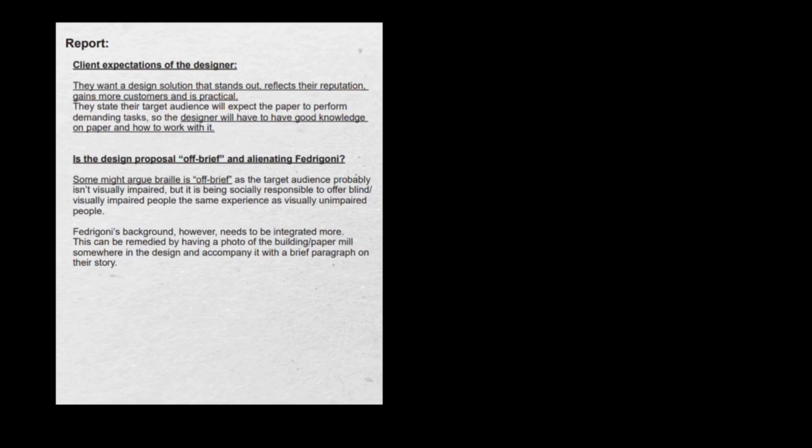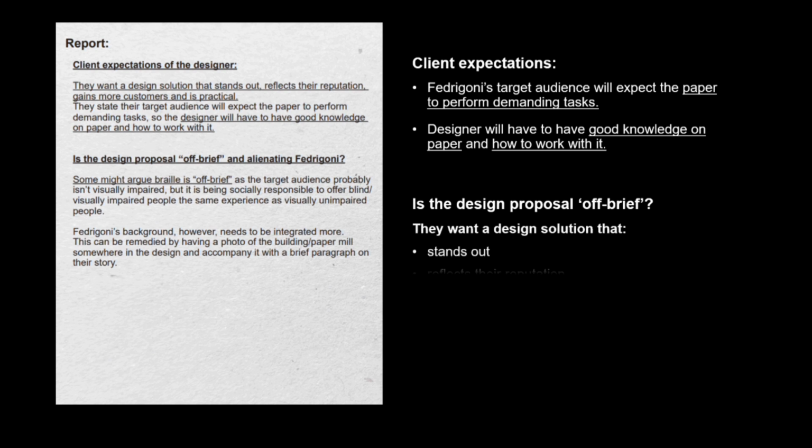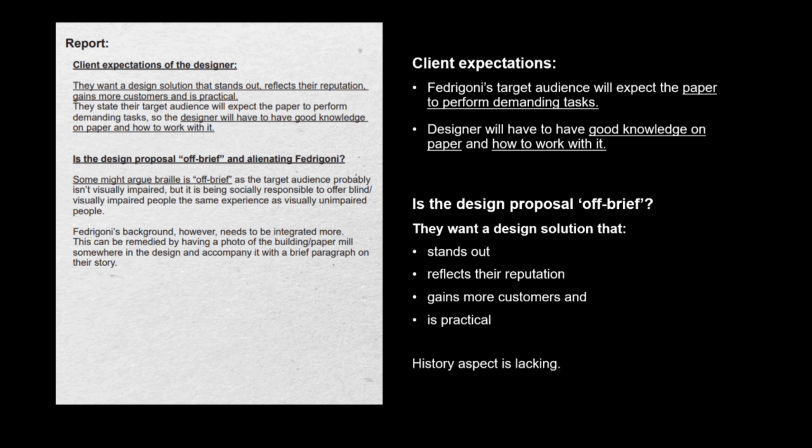From there, I wrote up another report, considering the client's expectations of the designer and if the proposal was off-brief. Fedrigoni state their target audience will expect the paper to perform demanding tasks, so the designer will have to have good knowledge on paper and how to work with it. They want a design solution that stands out, reflects their reputation, gains more customers, and is practical. I felt the history aspect was lacking, so I made a note to remedy this later.